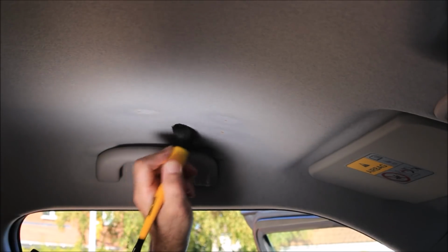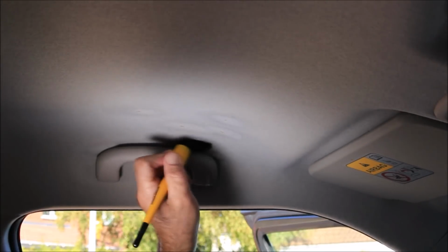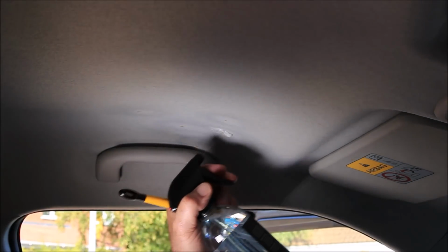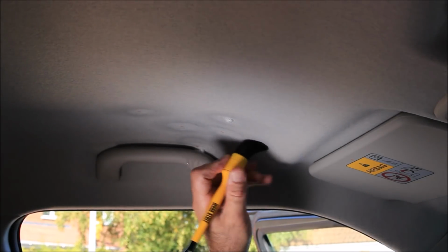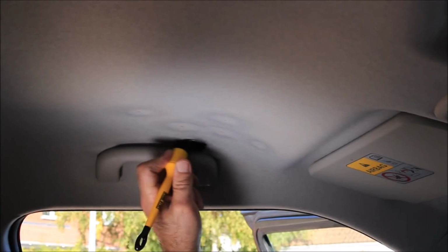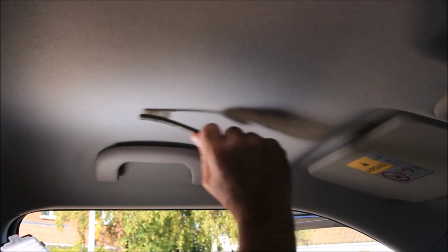So I applied this and then agitated with a nice soft detail brush, thinking, this should do the trick once I bust out the steamer. Yeah, watch and learn. Bit more. Thinking it's not really doing a lot, it's not breaking it down. However, bit more agitation. And then the steamer gets busted out.